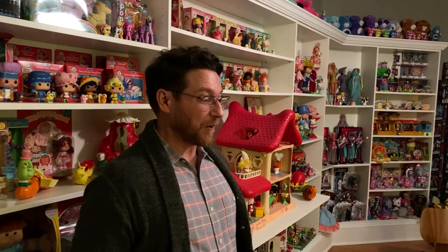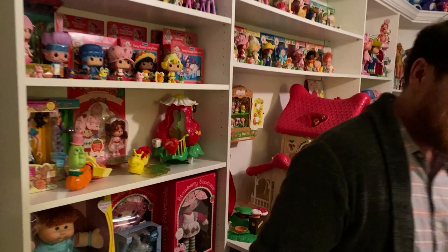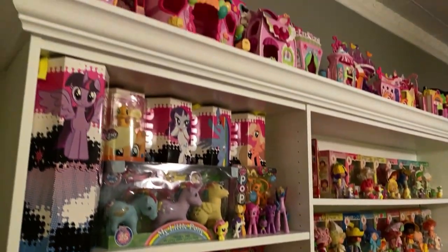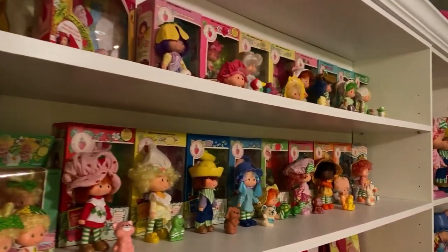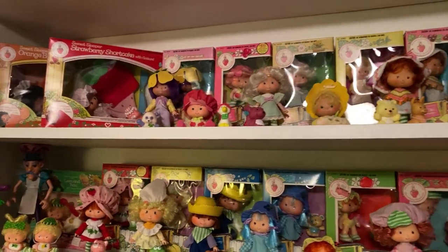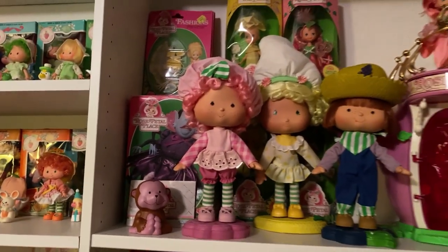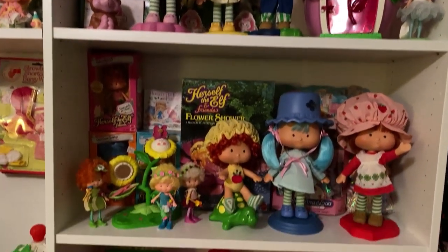Yes. They've tried to revamp her, but I still, this is the most amazing Strawberry Shortcake collection I have ever seen in my entire life. You said you've been interviewed by Hasbro, and I mean, my God, this is amazing. Who's your favorite character from Strawberry Shortcake? Well, either Strawberry Shortcake or Blueberry Muffin. Okay, Robert, yeah. Here's your challenge. This is so great.